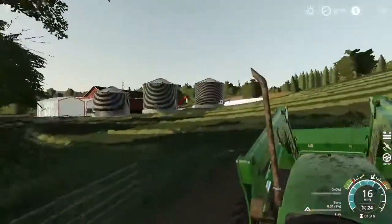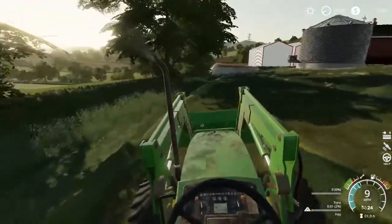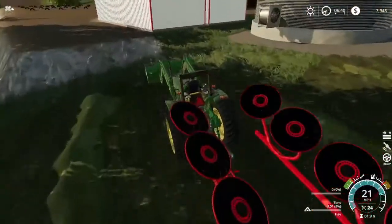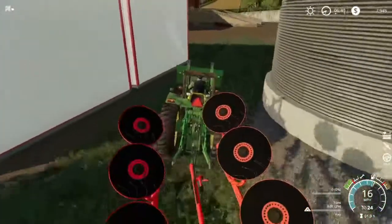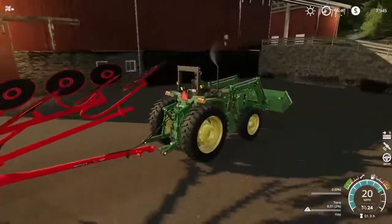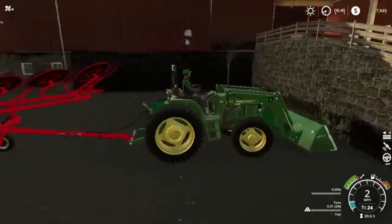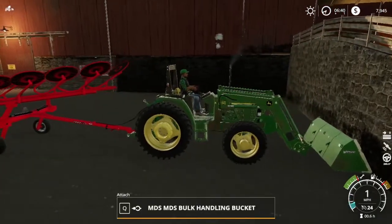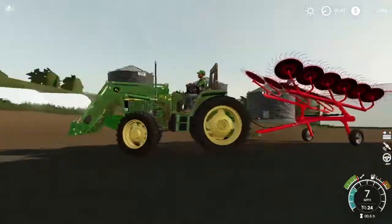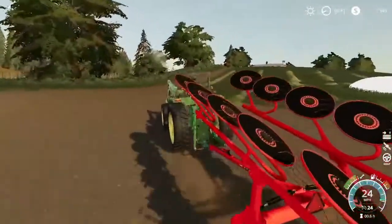So there's our nice windrows. Should be able to sneak through here, I think. Drop the bucket. Yep. Perfect. Drop her bucket outside here, out of the way. Back her up. I'll take her over and stick her over outside, out of the way.